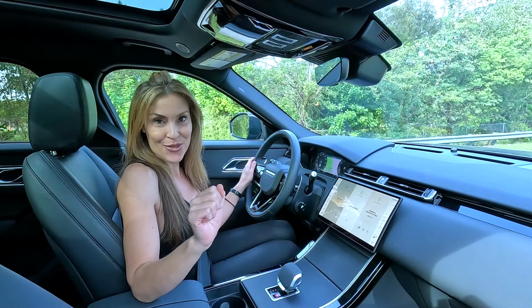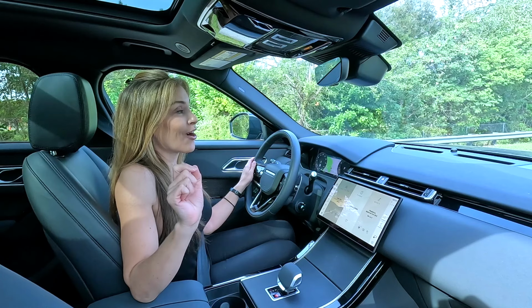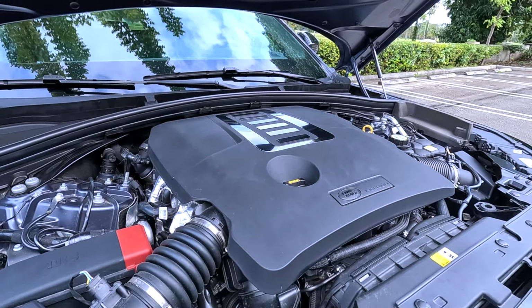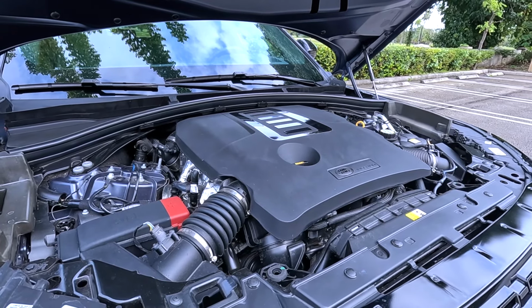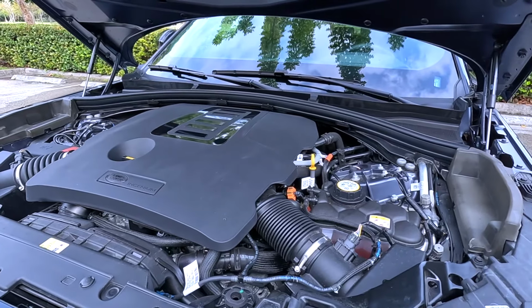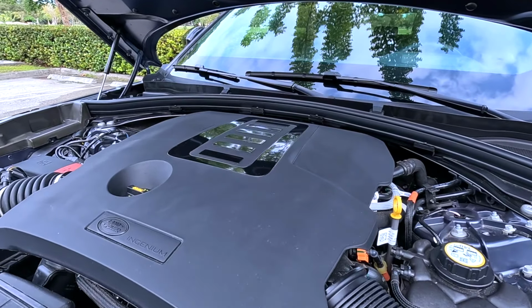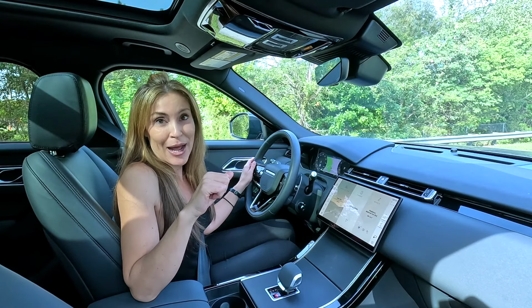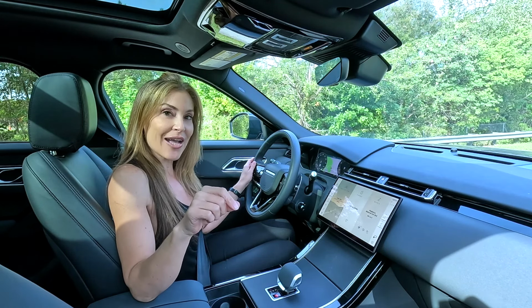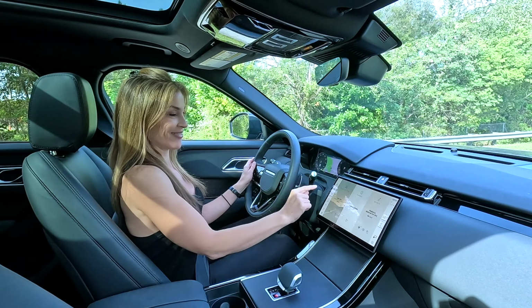But this particular 2024 Range Rover Velar Dynamic SE P400 is equipped with a 3-liter turbo 6-cylinder with a self-charging mild 48-volt hybrid system and 8-speed automatic transmission. This is producing 395 horsepower with 406 pound-feet of torque and looks like this off the line when in dynamic mode.